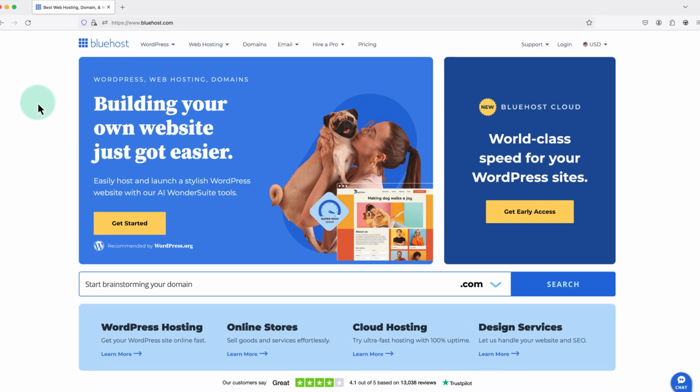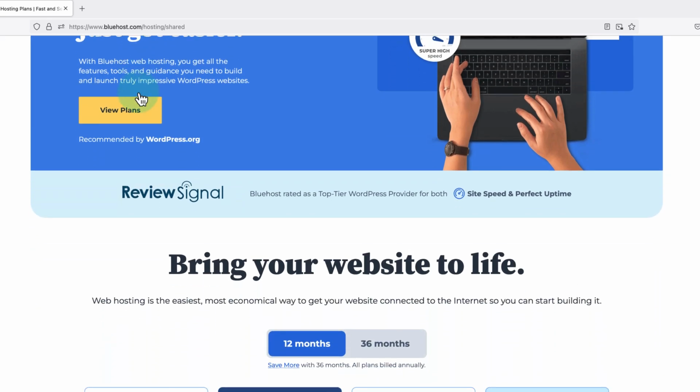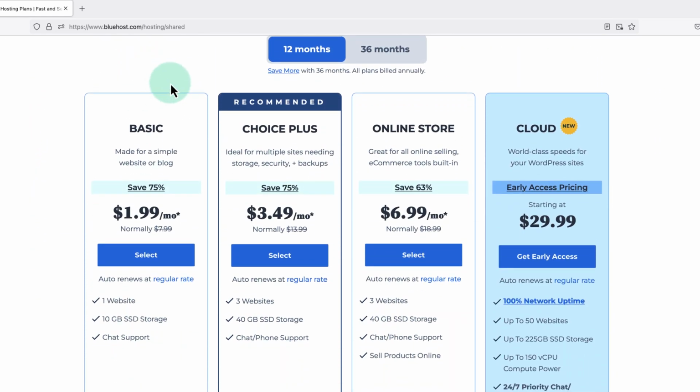Then either way, once we get here, we're going to hover over web hosting at the top and click web hosting. Then if we scroll down, this is going to show us the different hosting plans that Bluehost offer. If you're only going to be building one website, I'd recommend going for the basic plan here on the left. Or if you're wanting to build more than one, you could go for the Choice Plus plan, which allows up to 3. But as I'm only doing this for the tutorial, I'm going to go for the basic plan. Then once we've decided which plan we want, we can click Select underneath.